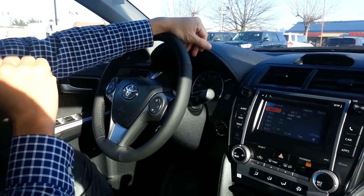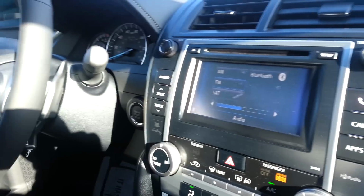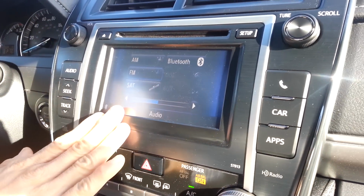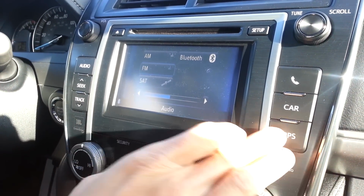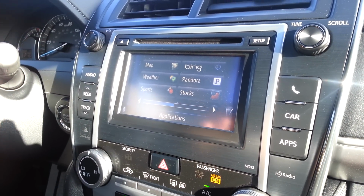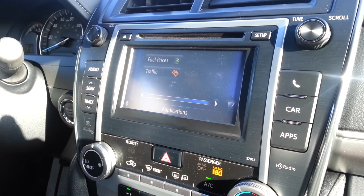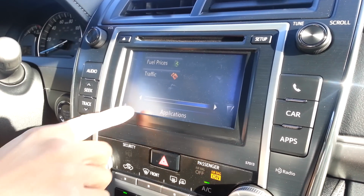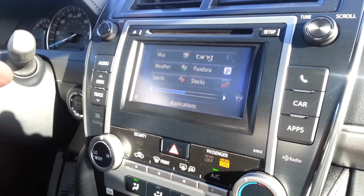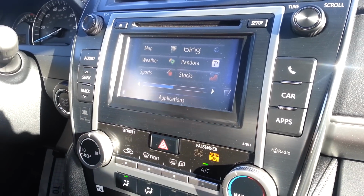Let me go to the radio system that we have here. It's an HD radio system. This is a phenomenal system, guys. You can have the Bluetooth, satellite radio, all that in there already. This system is going to be using your phone. You have all kinds of applications in this vehicle, from the map to Bing to the weather to Pandora to sports to stocks, and you have more back here. You have traffic, and when you download Entune into this system, you can have OpenTable. You can order movie tickets and reserve dinner at OpenTable. So all kinds of applications, and it's continuously updating.